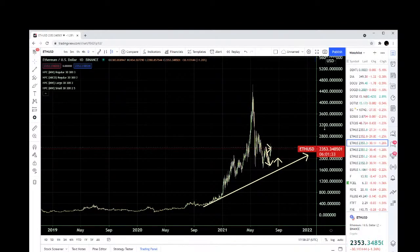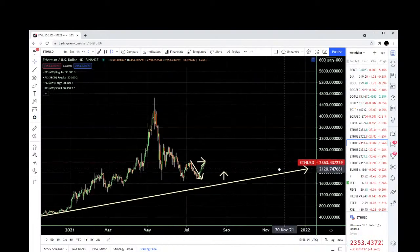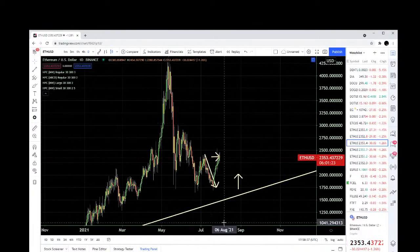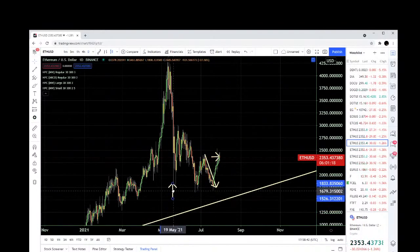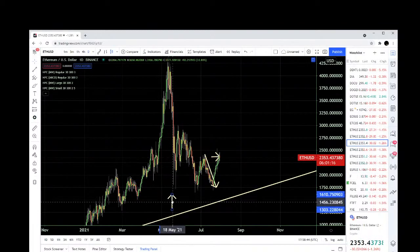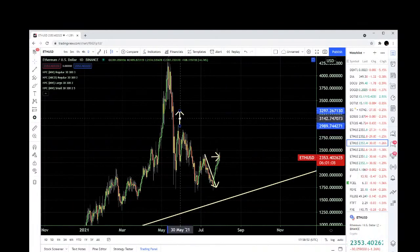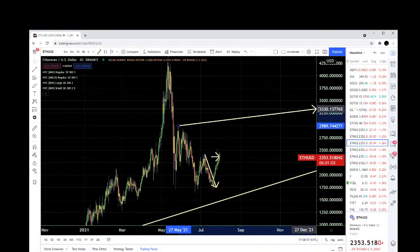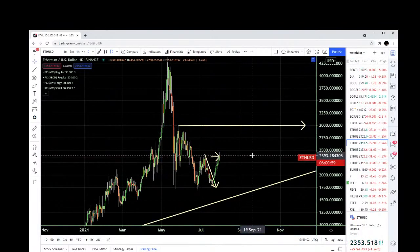It's just there's so many things, so many little things about Ethereum that it did on that last move. The last little ditch down for me was really troubling structurally. The crash here was really troubling because of the way that the price bar ended up, and then taking out that prior low. So again, I'm looking for Ethereum, maybe we come back as high as 27 or 29, but we're going to have to do a lot of work to get there.